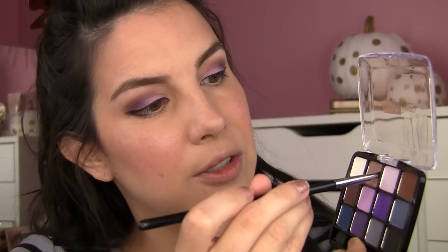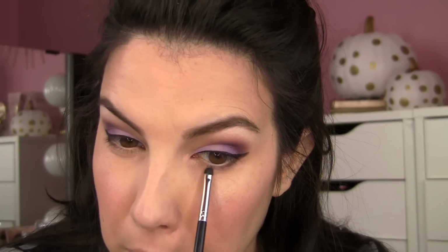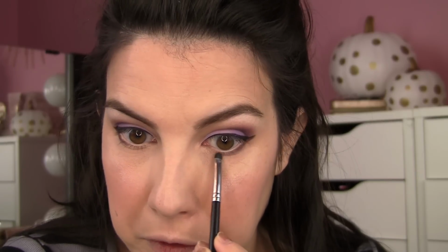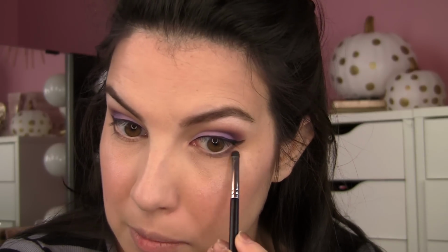A little bit of this shade too, which might have a little pink in it. There's something different going on in that color, like a dusty taupey rose or something. I noticed it in the crease. I was like, am I seeing something different happening in that color? Something unpredictable? For lashes, I'm going to use this LA Colors X Volume Mascara.